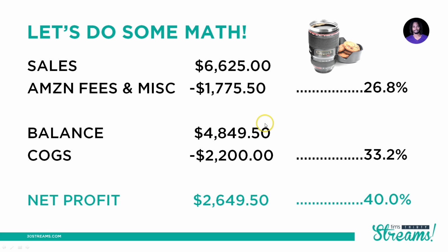And then when you round it off, the cost of goods sold, so this is the amount we use to replenish the second round of inventory, is 2,200, and comes to about 33.2%. And these two numbers make up 60% of the sales. And then we have our margins of 40%. So net profit, which is a little over 2,600.